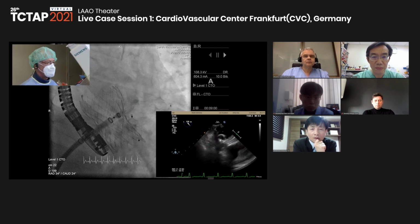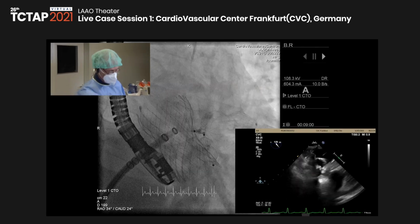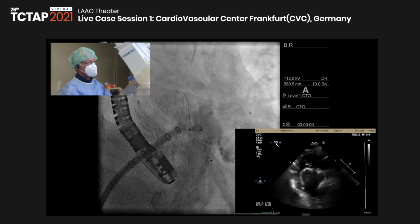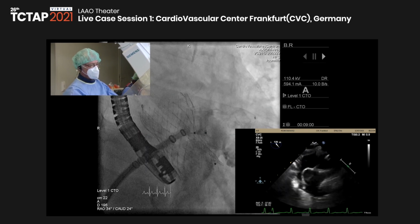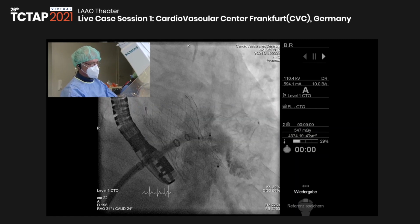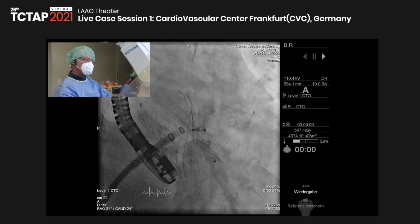Okay. I'm sure that I did not cover the inferior lobe. Yeah, as expected. So, Dr. Sievert? Yeah. Why don't you land the device more proximal? Yeah, I think that the landing zone is too deep.